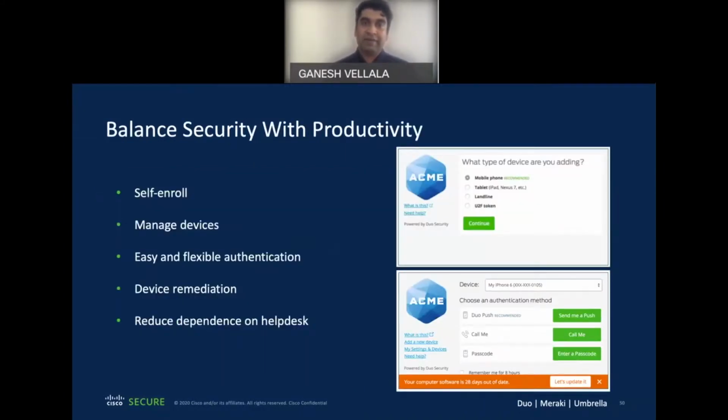The second benefit is balancing security with productivity. Duo is highly focused on making security easy for its users, no matter where they are or their technical expertise. And Duo makes it easy for administrators to roll it out with a lot of self-enrollment and self-remediation options, and also the ability to flexibly authenticate depending on where the user is. We see a lot of customers implementing a stronger authentication method such as U2F or push notification for more sensitive applications, whereas allowing SMS or telephony authentication for less sensitive or more diverse groups of users.